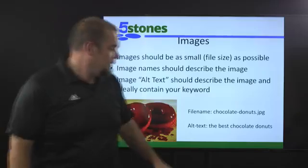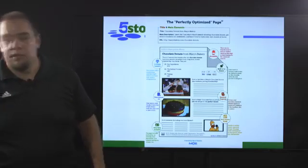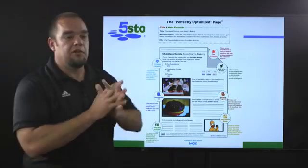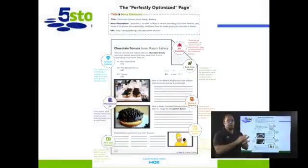So, moving on with the chocolate donuts theme, we've got a graphic here of the perfectly optimized page, and we will put a link to this graphic. This graphic was created by Moz, not by us, but Moz put this together. It's the perfectly optimized page, and like I said, we'll give you a link to that image so that you can really look at the detail on it.